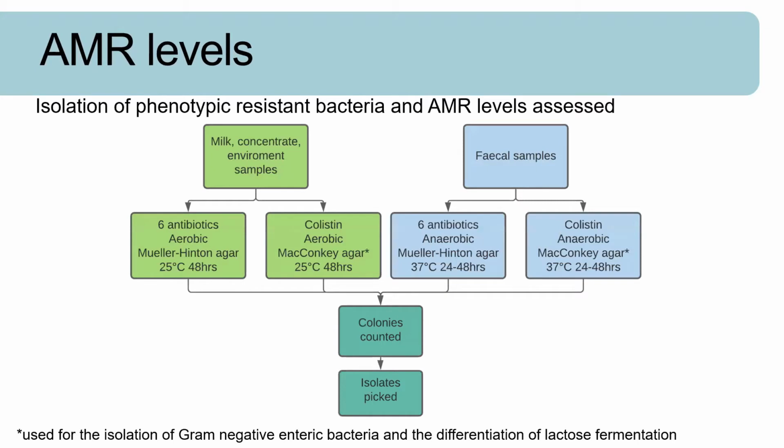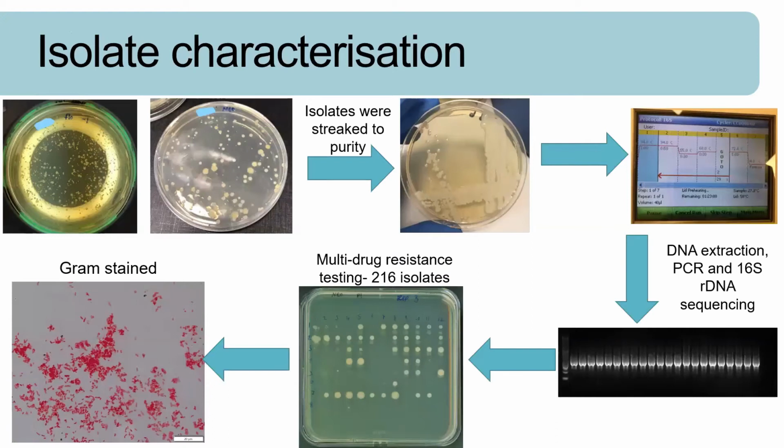So to do this then, what we did was we took the samples, and for the milk concentrate and the different environmental samples, we plated them onto Mueller-Hinton agar, which contained one of the 7 antibiotics. For colistin, we used MacConkey agar. The fecal samples were processed using the same method, however, they were processed anaerobically versus aerobically for the environmental samples. Once the plating route was completed, we counted the colonies, assessed CFU per mL, and finally we picked some of the resistant isolates. These resistant isolates were then further characterized.